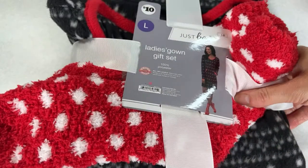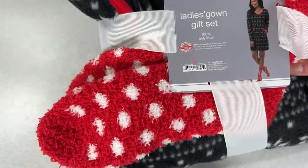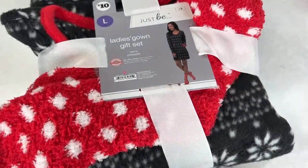Okay. All right, on to some clothes. I have some new with tag clothes. I have this ladies' gown gift set. It's a fleece nightgown, and it's socks. This is available for $2.